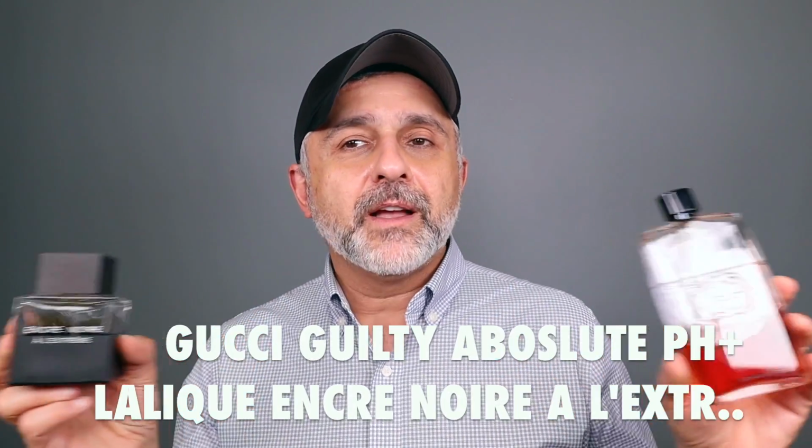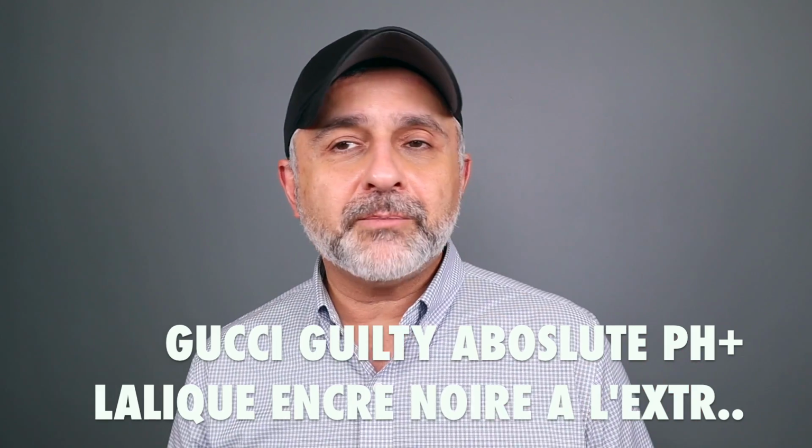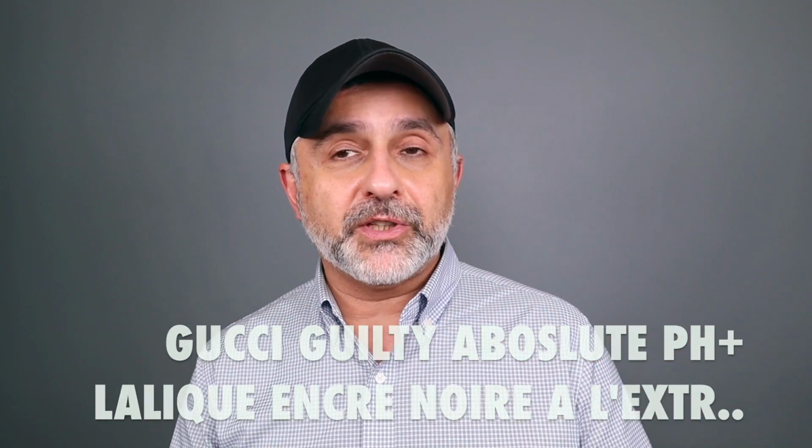The next fragrance combination is something that I think you're gonna like. If you like the idea of purple oud and you can't afford it, but you have these two fragrances, you kind of end up with something similar to Purple Oud from Dior. This is Gucci Guilty Absolute Pour Homme and Encre Noire à la Extrême. The combination kind of reminds me of Purple Oud to me. I've always thought Purple Oud reminded me of both Gucci Guilty Pour Homme Absolute and then also Encre Noire. So layer them together and smell them with Purple Oud and you'll see what I'm talking about.